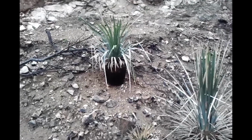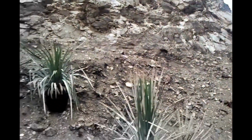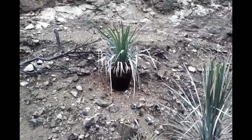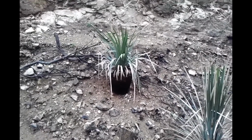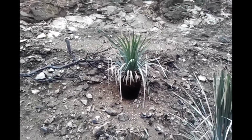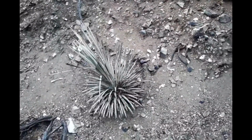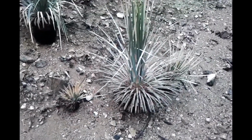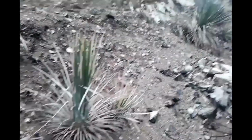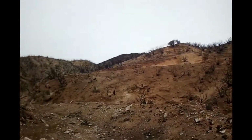As I hike, there's signs of the fire everywhere from a couple months ago. One of the cool things though, these look like some kind of a palm or something. Fire destroyed the base of it, and yet the center of it seems to have been protected and is still growing. So hopefully that's the case and these come back soon. So anyway, that's where I'm headed up there.